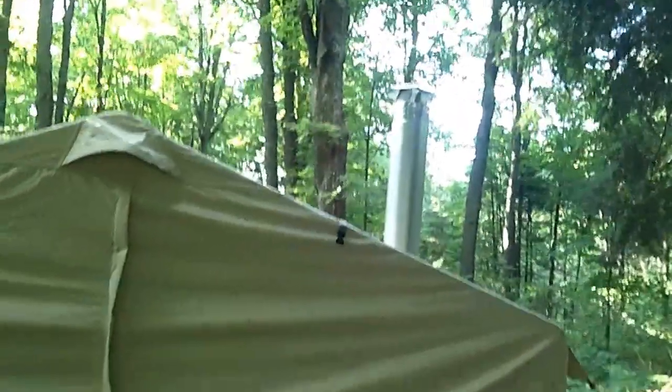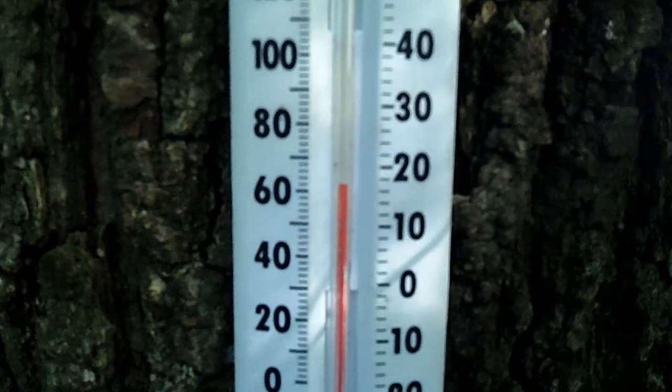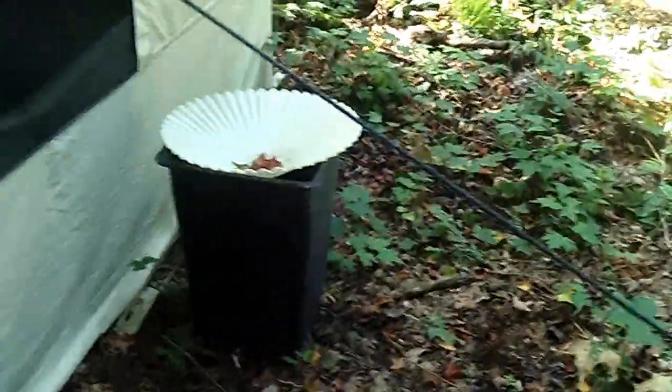So once I get everything up, I'm going to get the tent stove started to make sure it vents correctly, and so it's ready for tonight, so I don't have any issues. We had rain up here. I forget what day it was. You can see what the temperature there is in Celsius and in Fahrenheit. And the buckets that catch the water worked really good. That's got water in it as well.